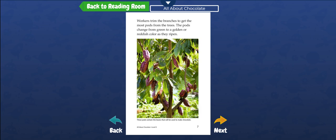Workers trim the branches to get the most pods from the tree. The pods turn from green to a golden or reddish color as they ripen.